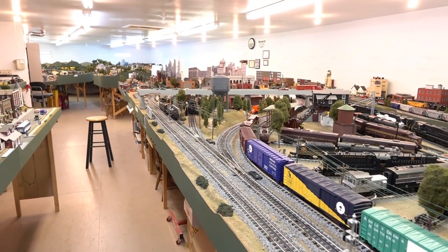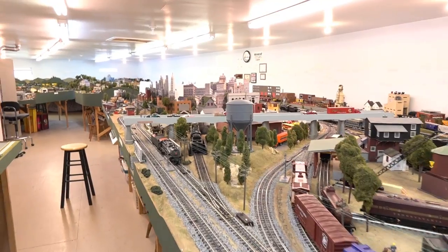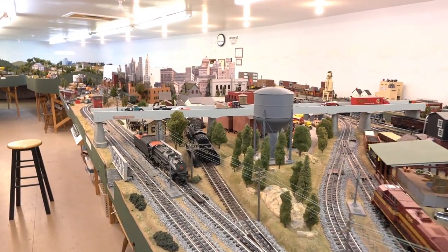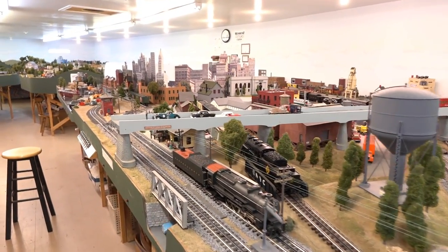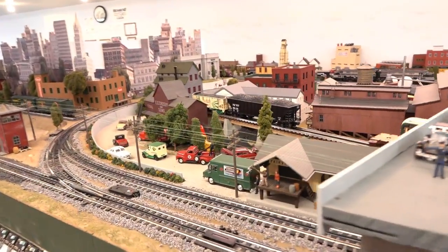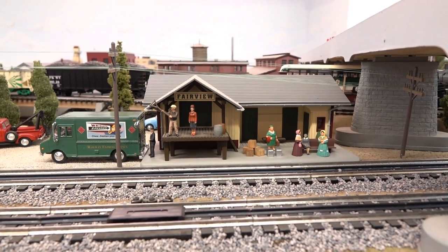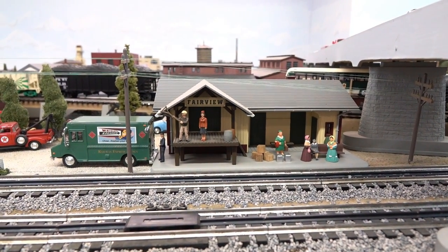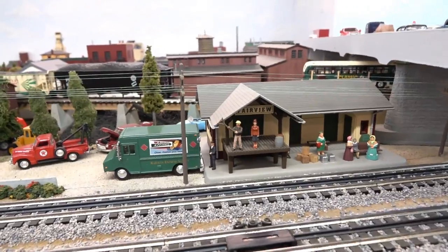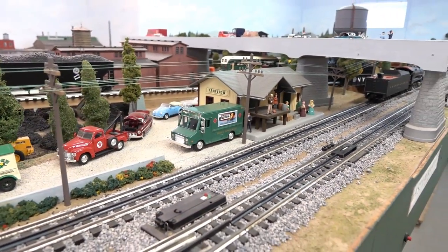And then in the distance, you're looking at the city of East Lackawanna. And right in the foreground there, I guess I'll call that Fairview, New York. I like that station. You'll see the station there is named on the end. Fairview? Yep.